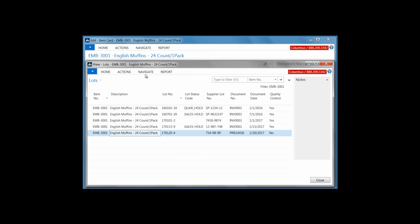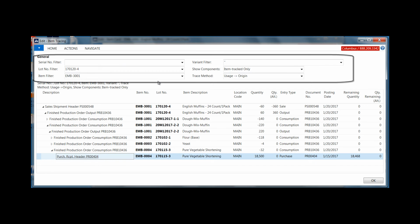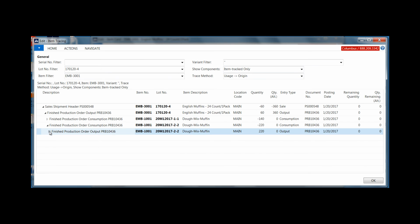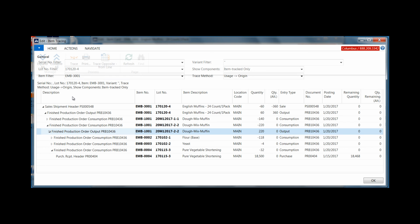If we look at this particular lot and then drill into the item tracing, filters enable the baker to limit or expand the data range needed. Expanding or collapsing allows for easier to view data by the end user. Item tracing allows for a very quick drill to the actual documents themselves.